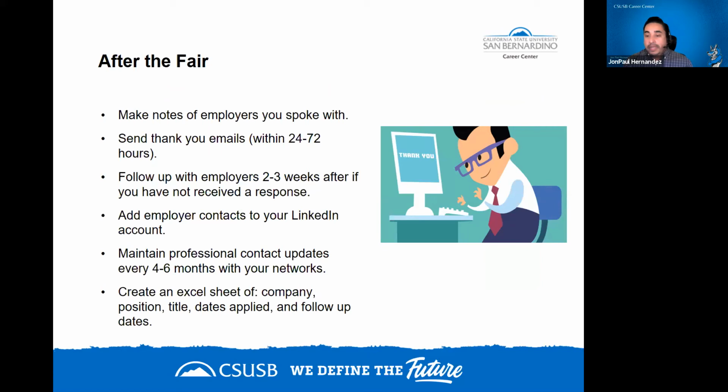Usually give them 2 to 3 weeks, but a great question will be, once I apply, how long does the hiring process take, or the interview process, and when should I follow up with you? Add employer to your LinkedIn account. If you have a LinkedIn account, it's ready to go. I would always go on there and add the recruiter or the employer, follow them.